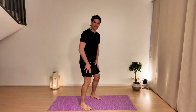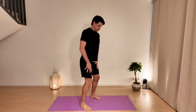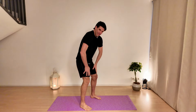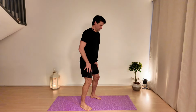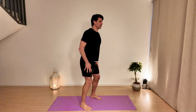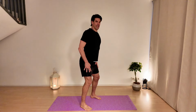Nice solid base. Standing cat-cow. All right. So chest comes forward, we round the back, lower back. And then, like a cat, totally arched back. Chest forward. Arch the back. Rounded lower spine. And arch the back. And just go.